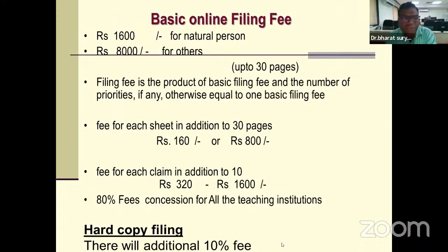The fees for an individual are 1,600 and for others 8,000, up to 30 pages of your application. If there are more than 10 claims, it is 160 per claim, and for others 800 per claim. Sorry, 800 per page of application. If you are writing more than 10 claims, the fee per claim is 320 for an individual and 1,600 for a company. So these are the fees.